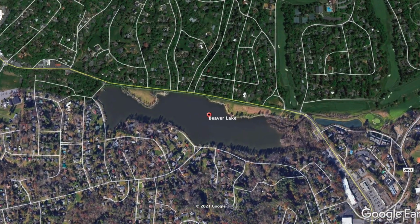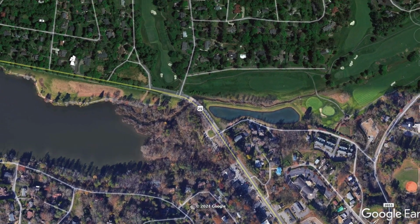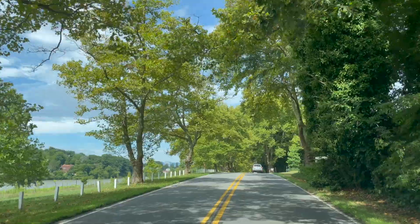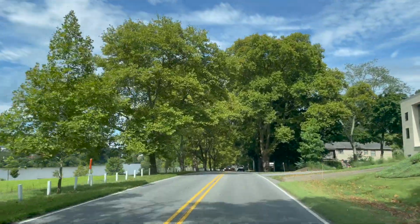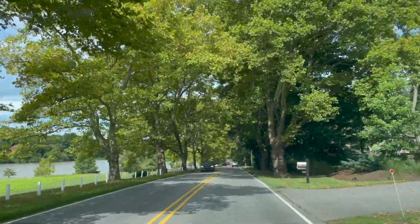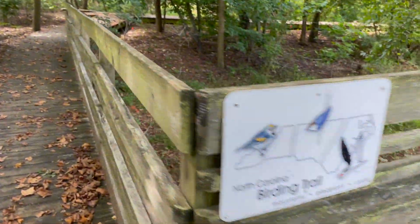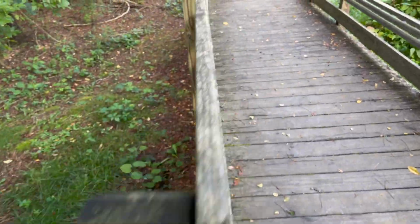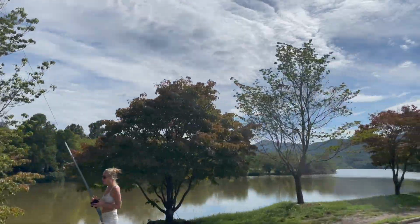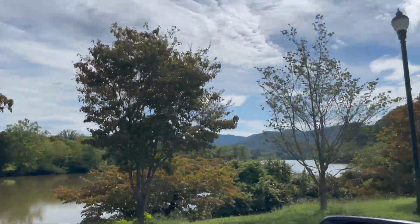Beaver Lake Bird Sanctuary and Asheville Country Club are a little bit more north of Beaver Dam. If you keep following Merman Avenue, you're going to get to Beaver Lake on the left, the Bird Sanctuary right next to it, and Asheville Country Club on the right. So it's a great opportunity for more level, not up and down, hilly walking. A lot of people run around that lake, so it's a great area.